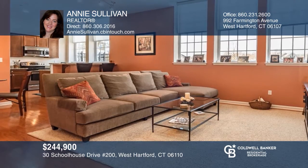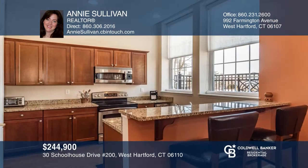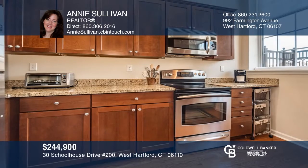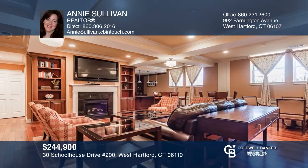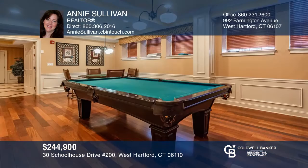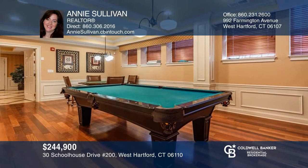This fabulous, light-filled condo is located in the original schoolhouse in the desirable Quaker Green complex. The living room features hardwood floors, soaring ceilings, and large windows with western views. The kitchen offers granite counters and a breakfast bar. Complex features include a heated in-ground pool, a gym, social room, and billiard room. Build your dream home today by calling Annie Sullivan.